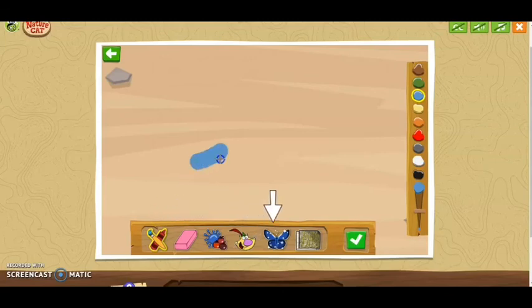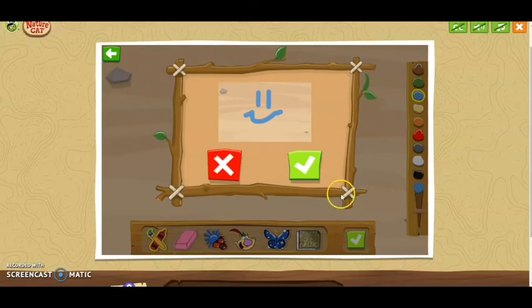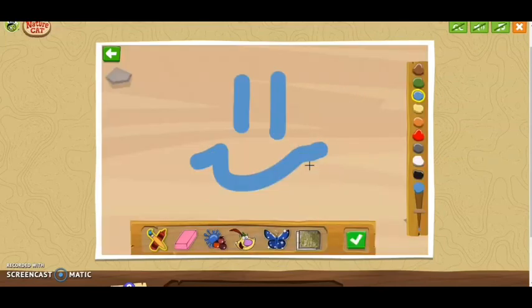If I draw something simple like a smiley face, it shows up pretty quickly. I can also erase if I'd like to change something. I didn't like that at all, so I'm going to start over. I go back and add another eye, maybe make this one a little bit bigger. Now when I decide I like it, I can save it, and then make sure to save it.